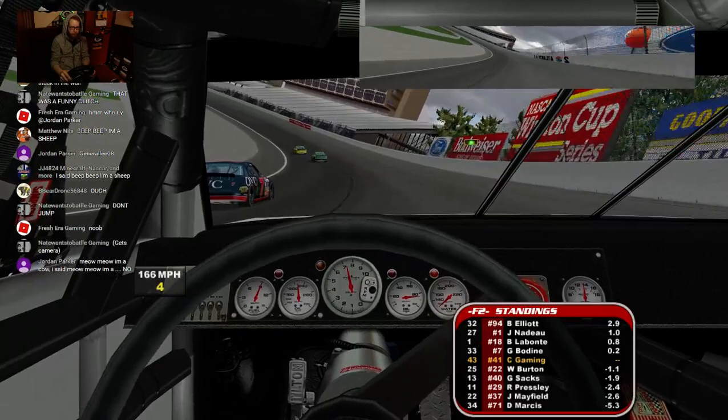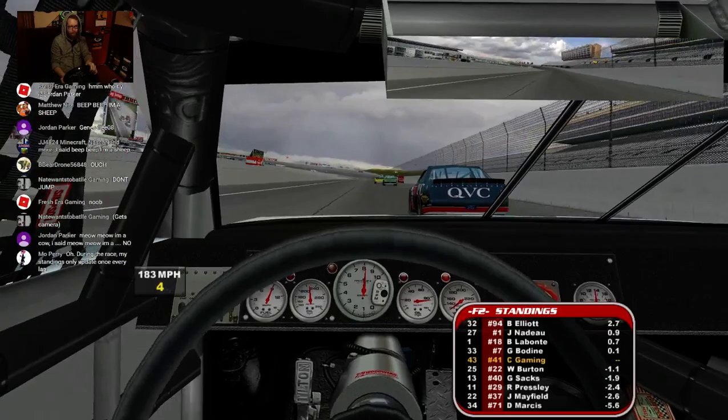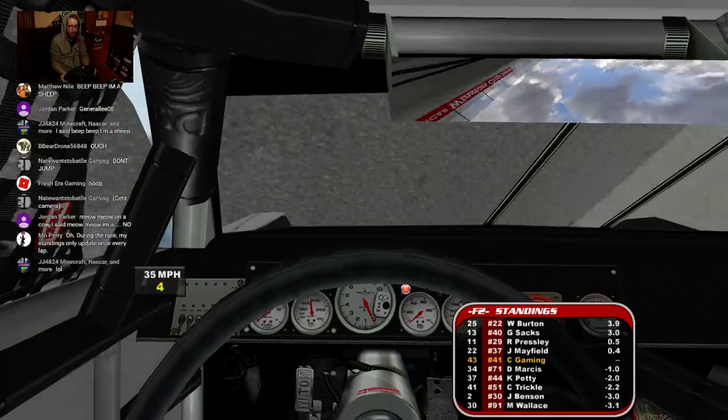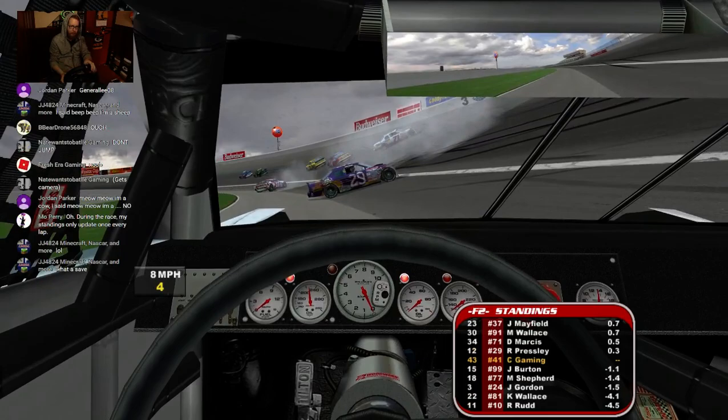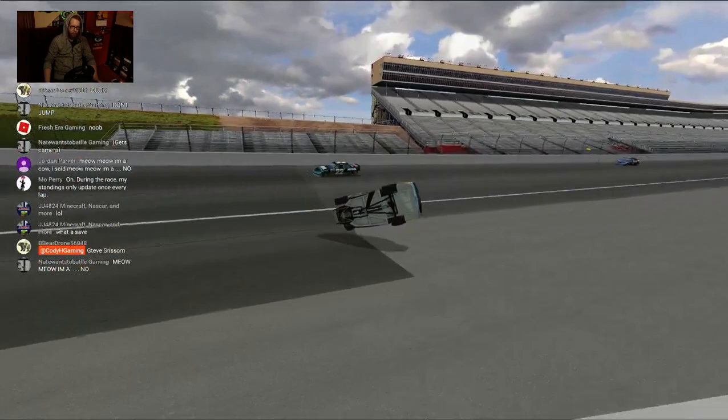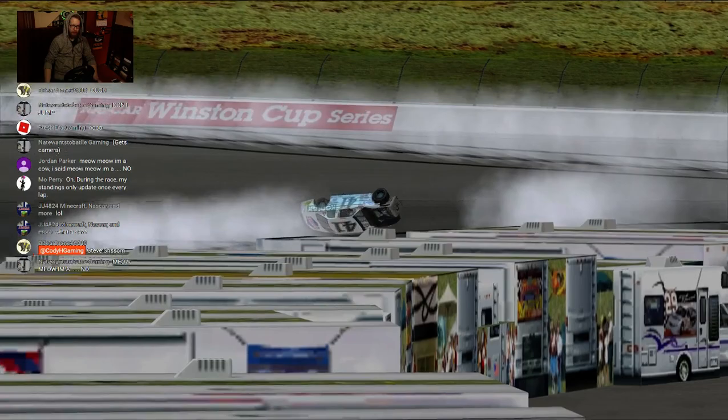Try spinning with the onboard camera this time. Oh, at least I flipped. And then got absolutely drilled by another car. As I continue to pile in. I was a little too broadsided. Need to hit it with the back end a little bit more.